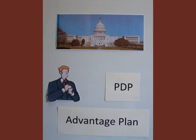There are two ways to get a Part D prescription plan. Standalone prescription drug plans, also known as PDPs. Don't you just love all the acronyms? Really clears the confusion, doesn't it? Or through some Medicare Advantage plans.